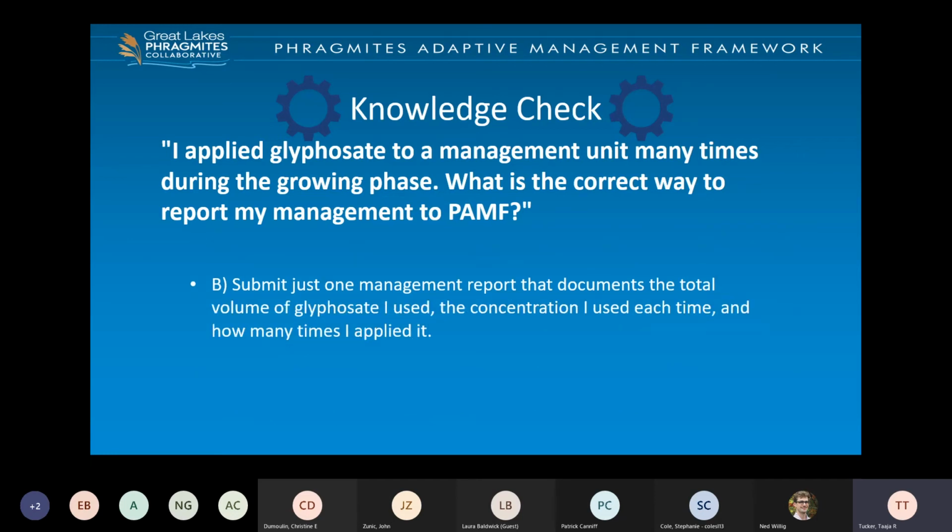Seeing lots of B's, and that's correct. You will submit just one report with all of the total volume of herbicide you used and how many times you applied it. So if you do happen to submit multiple reports for the same action during the phase, don't worry about it. The model can account for that through the QA/QC process, and we can combine those reports. And C is incorrect because we want your data no matter what.